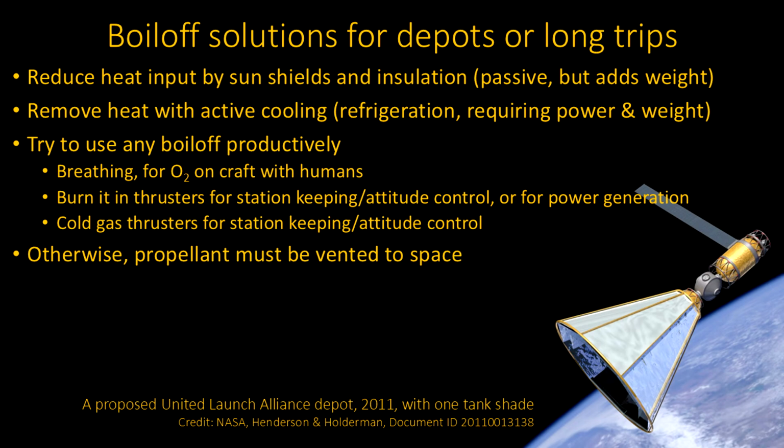For instance, for spacecraft with humans, you might think about using the oxygen for breathing. More generally, you could burn the propellants to generate power. A simpler approach, though, is to burn it in small thrusters for controlling position and orientation or settling liquids. Or the even simpler solution is simply using thrusters without burning. That's called cold gas thrusters, as used on Starship. They just shoot out gas driven by pressure. Otherwise, the propellant must be vented to space.